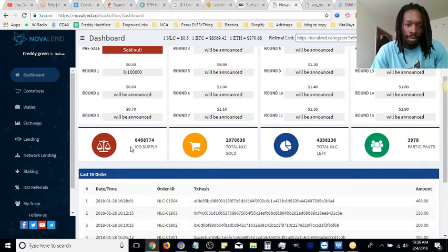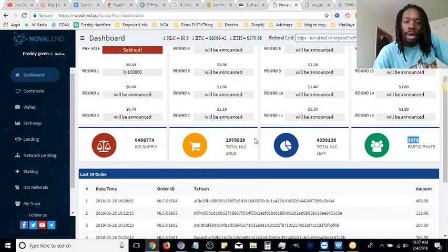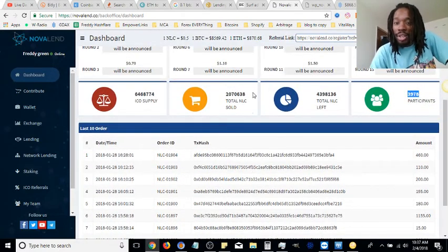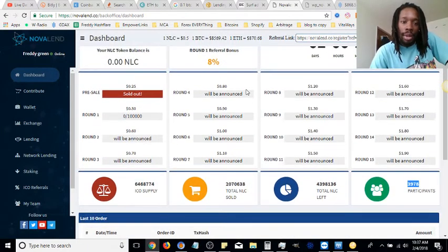You see they have an ICO supply of about 6.4 million. Total sold so far, you can see here 2 million was already sold. So they have about 4 million remaining. There's already 3,900 participants, so between 4,000 people there, they've already bought 2 million shares, guys. That is just insane. Those are the guys who are really gonna make big money, but there's still enough room for us. And why I say that, round 1 is 50 cents. This thing has 15 rounds, guys.